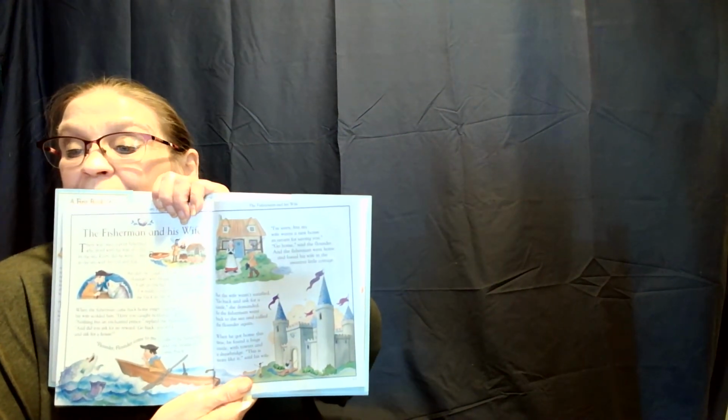"Go home," said the flounder, and the fisherman went home and found his wife in the sweetest little cottage, a nice pretty fixed up house. But the wife wasn't satisfied. She still wasn't happy. "Go back and ask for a castle," she demanded. So the fisherman went back to the sea and called the flounder again. And when he got home, this time he found a huge castle with towers and a drawbridge, a bridge that comes down so you can cross over the river, the moat that's around the castle. "This is more like it," said his wife. So here are the various pictures.